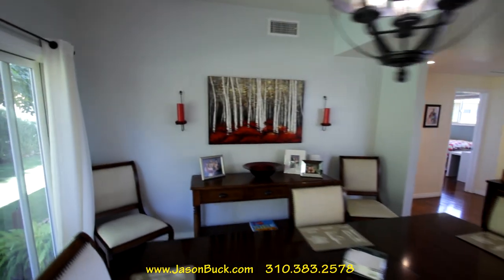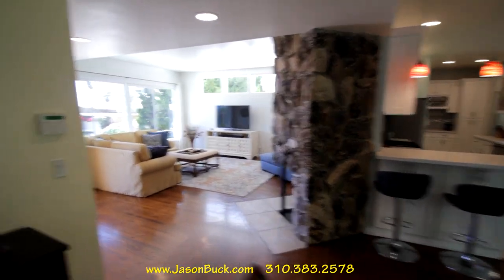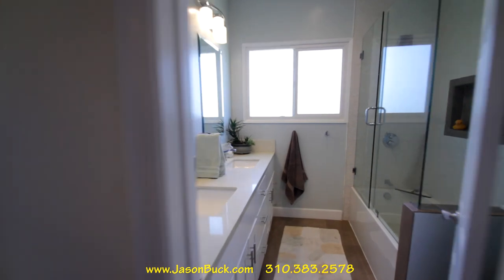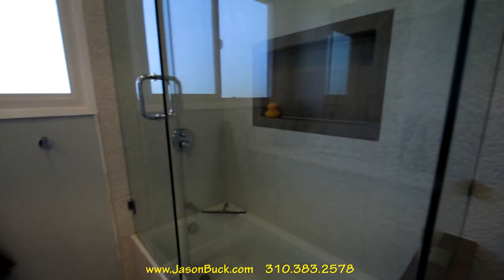All right. So dining area. So it comes onto this wing. Wow, what a beautiful bath. Very nice setup. Look at that mosaic. I love this tile. That is super pretty. That is super cool. I like it.